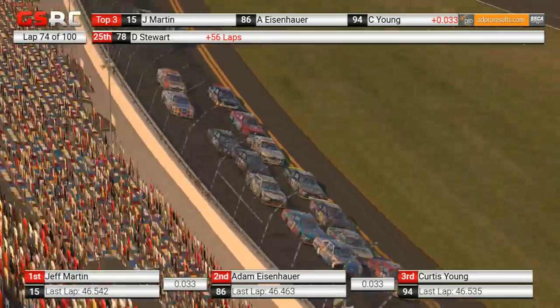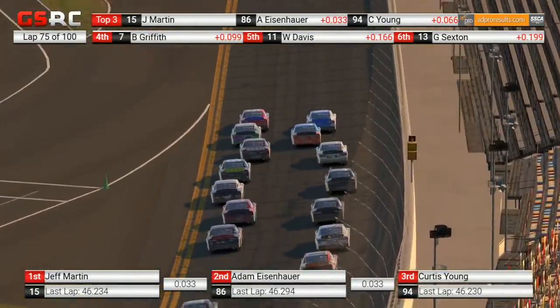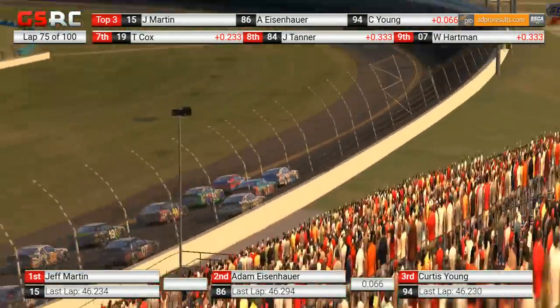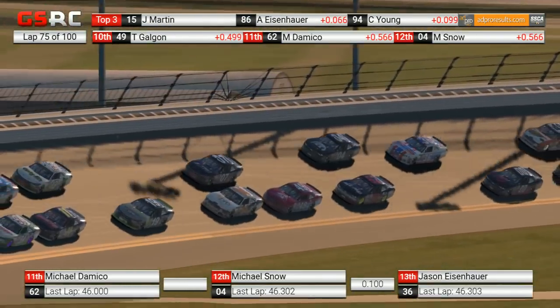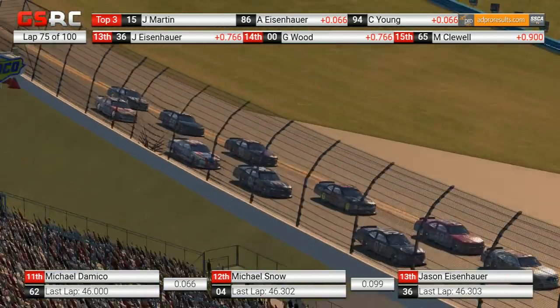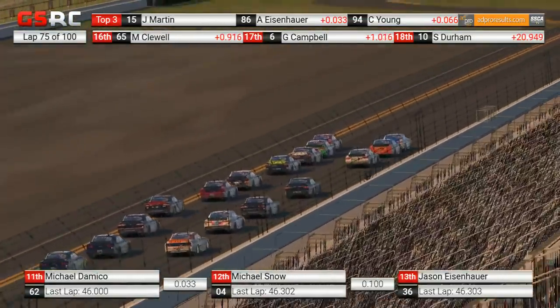Got a couple cars in the back already making their way down. Oh, big trouble for the 07 William Hartman. He got a little contact with Michael Snow right behind him. Oof, Hartman got really squirrely, almost lost the car. That would have taken out the whole back end of this pack. That's the 07 machine, not to be confused with the 7 machine of Brake Gliffith that is up front.